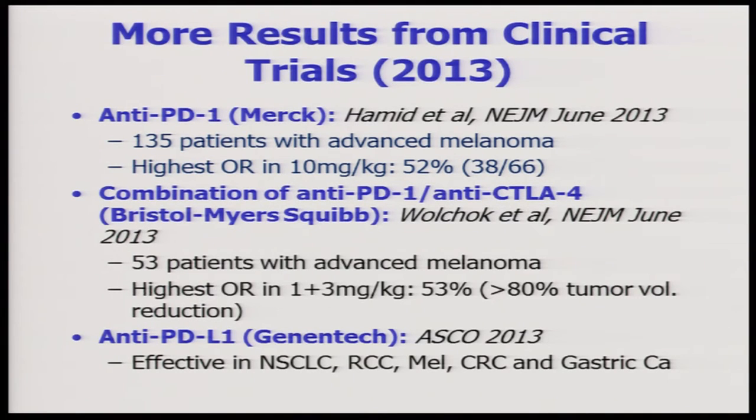About two weeks ago, in fact last week, the annual ASCO meeting reported a new large number of trials. This one trial is from the Merck antibody, showing in 135 advanced melanoma patients at 10 milligrams per kilogram, the objective response rate is up to 52%.